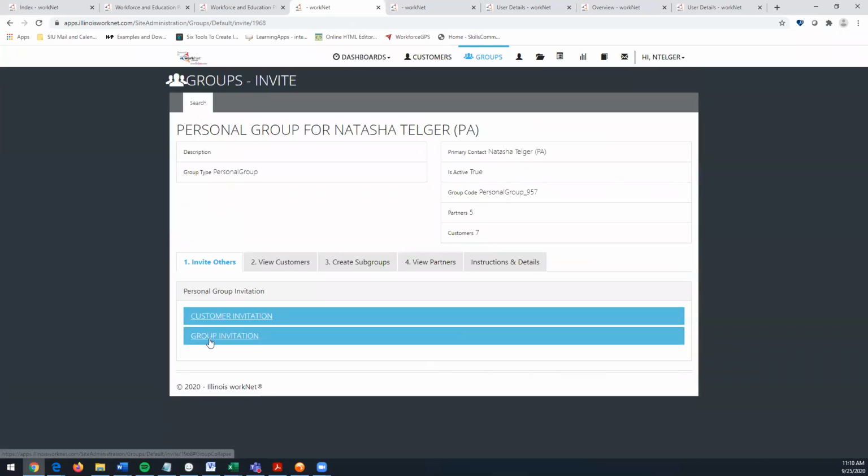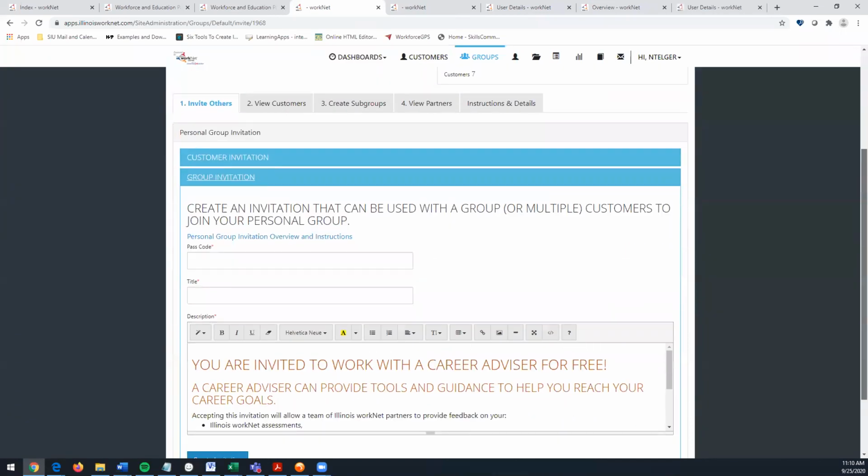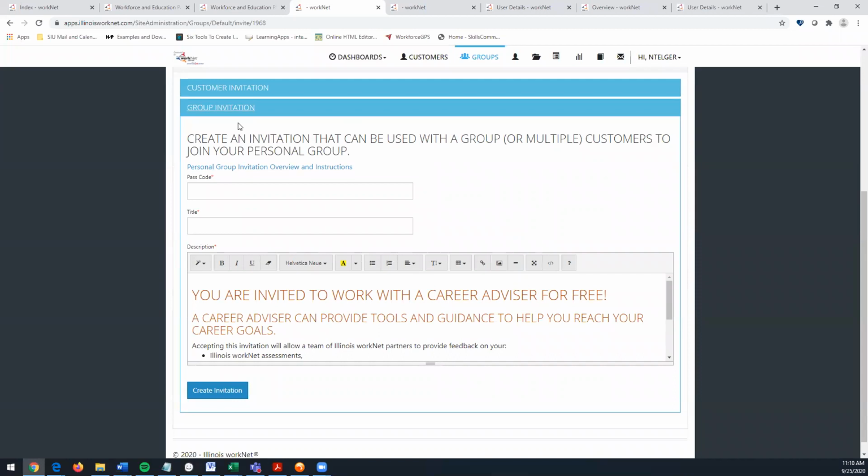If you are in a room of people, then you can use the group invitation. In order to do this, you'll just type in a passcode. I'm going to do NT, let's see, what is today, the 25th, 2020. The one thing about this passcode is it does need to be unique. So then I'm going to put our test for 9/25, and you can put your title, so maybe it's your youth program or your orientation, maybe it's a special manufacturing group. You can customize your title.